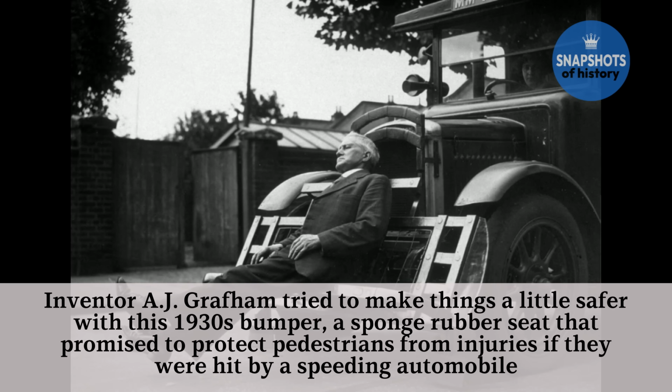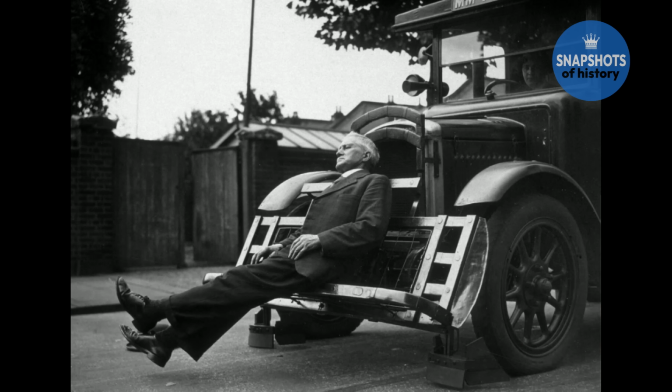Back in the 1930s, an inventor named A.J. Graffam was trying to make things safer. He came up with this bumper, a sponge rubber seat. The idea was to protect pedestrians from injuries if they were hit by a speeding automobile.